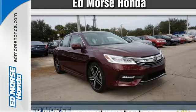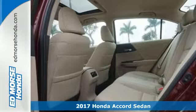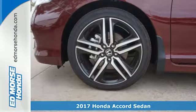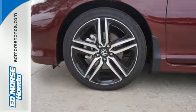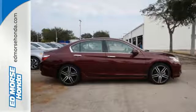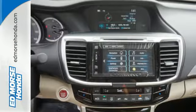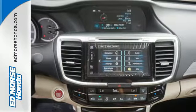Here's a 2017 Honda Accord. Luxury evolves inside the refined cabin of this plush Accord. The interior style is impressive, as is the way this savvy vehicle keeps you comfortable with dual-zone climate control, while also keeping you connected and entertained with Bluetooth and the iMID with 8-inch high-resolution screen.